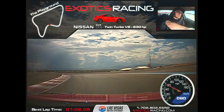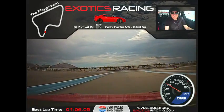Balancing over the crest. Good. Unwind the wheel. Come out a little bit wider. Keep working your way back over to the left. Keep on that throttle. Keep going, keep going. Apply the brake. Stay to the left side of the track.